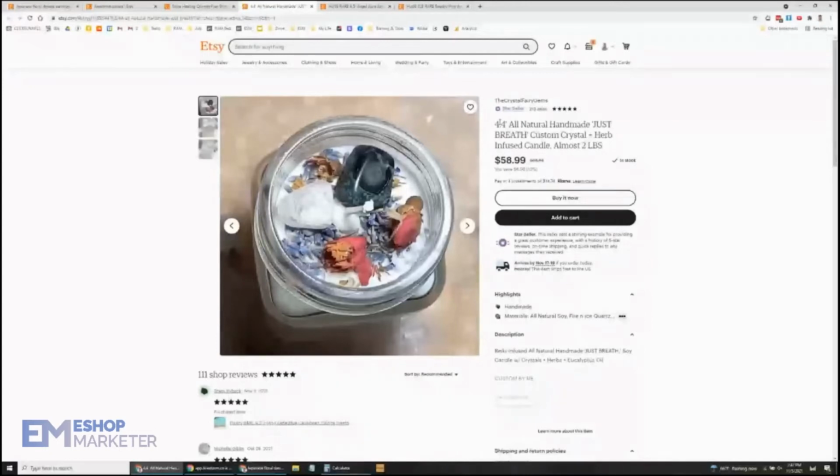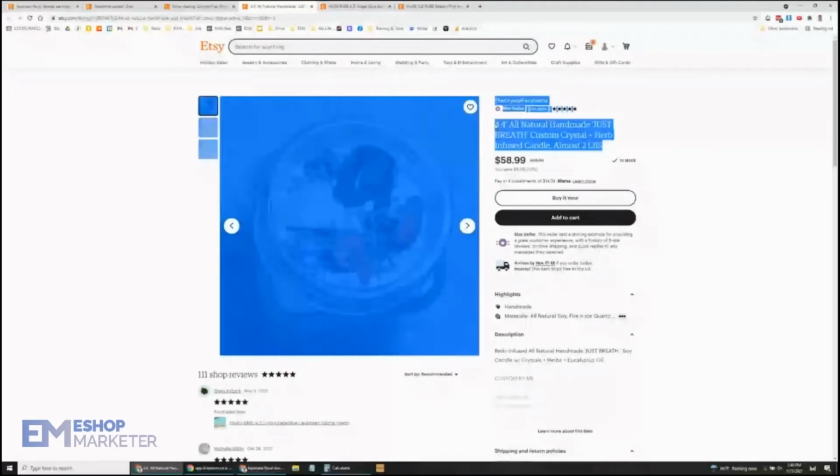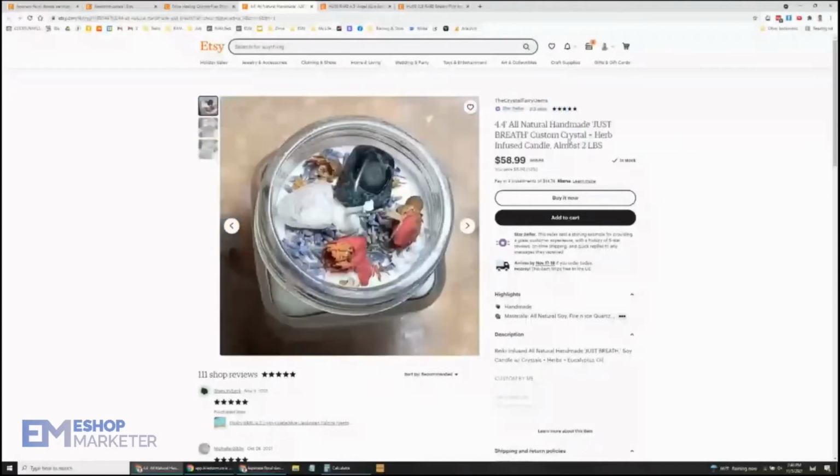So look at this one. 4.4 all natural handmade just breathe custom crystal herb infused candle, almost 2 pounds. So here's what I like, the title is interesting and you're telling me it's handmade and it's almost 2 pounds. However, it's not really hitting the right keywords. And that's the title's purpose: to basically tell Etsy what the product is all about so that when someone searches it, they can easily find it. Okay. So right here, this is what the product is. That's what I call the noun. It's a candle. Okay.